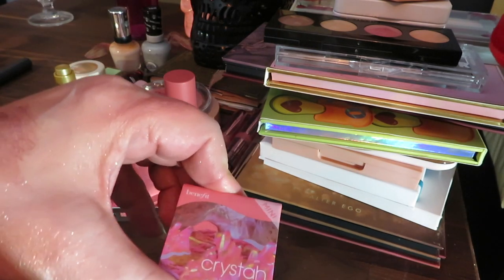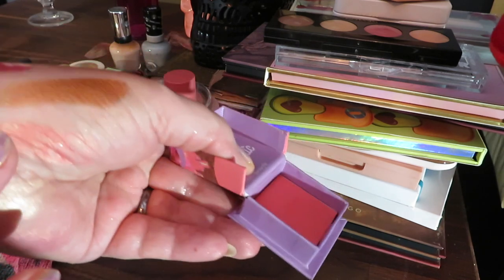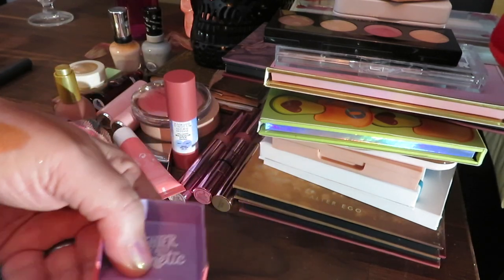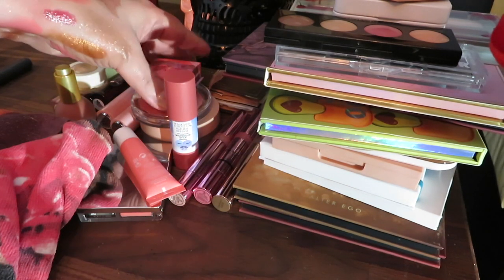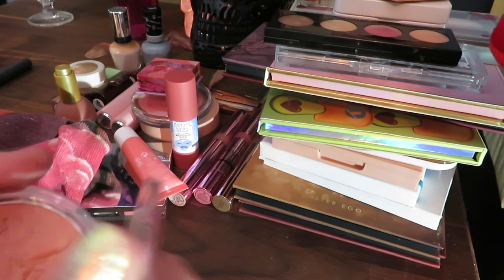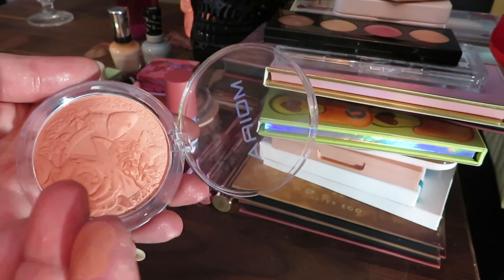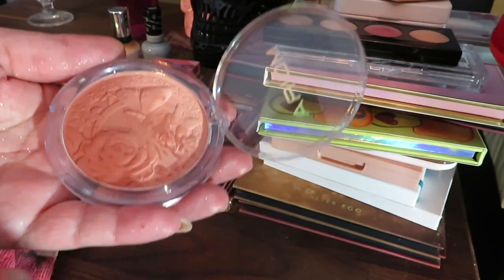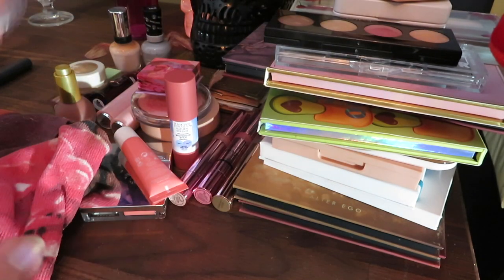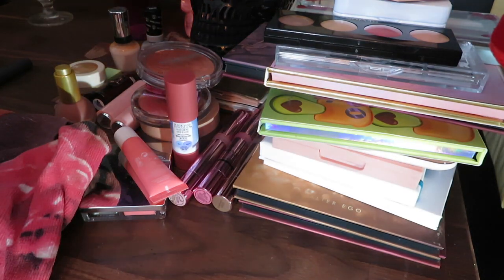Krista from Benefit. This is not old, but it's too pigmented for this old lady who has issues. Moira Cosmetics Tender Rose. This is beautiful, but also very pigmented. Very, very pigmented. And every time I've used it, I always end up putting too much on my face. So somebody else can get some good use out of that.